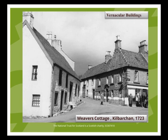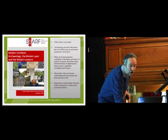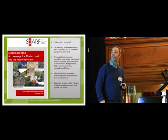So those are the different types of archaeology, and as you can see, the examples that I gave you for the battlefields and for the countryside and the vernacular buildings here are all from the 17th, 18th and into the 19th century. So we have quite a range of interests.